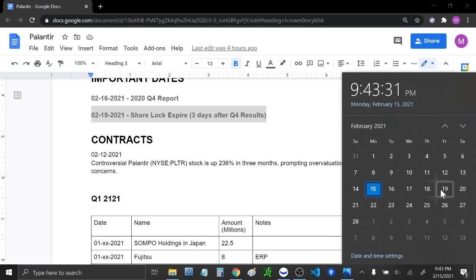Again, guys, just FYI, I am not a financial advisor. I am not a professional trader. This is just what I'm looking at, my interpretations, and what my plays are.